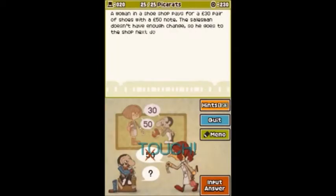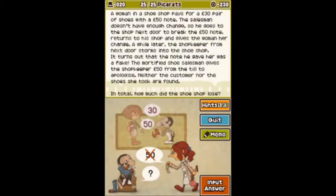Shoe shop thief. A woman in a shoe shop pays for a 30-pound pair of shoes with a 50-pound note. The salesman doesn't have enough change, so he goes to the shop next door to break the 50-pound note, returns to his shop and gives the woman her change. A while later, the shopkeeper from next door storms into the shoe shop. It turns out that the note he gave her was a fake. The mortified shoe salesman gives the shopkeeper 50 pounds from the till to apologize. Neither the customer nor the shoes she took are found. In total, how much did the shoe shop lose?